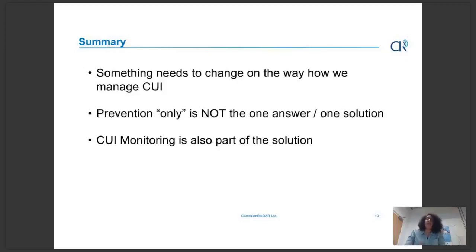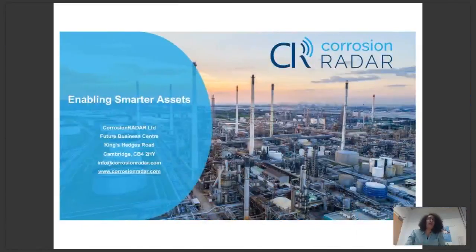And at CorrosionRADAR, we are offering a unique distributed sensor network that helps in real-time monitoring of CUI and the presence of water, which also leads to CUI. And using this data helps in moving from reactive to predictive CUI management. So thank you very much for your attention, and I am happy to answer any of your questions.